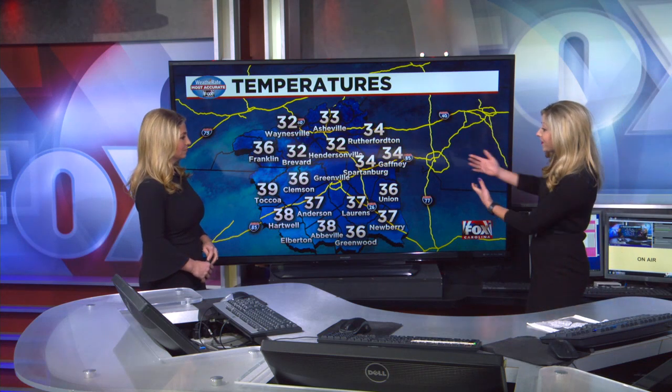Freezing rain, not as much of a threat because the surface temperatures are mild enough in the 30s. It's not seeing a big concern, but look at these, right at freezing for some mountain towns. Right. So right now in Hendersonville and Brevard, we're at that freezing point, slightly above that in Asheville, Rutherfordton, even into Gaffney and Spartanburg.